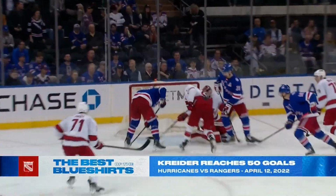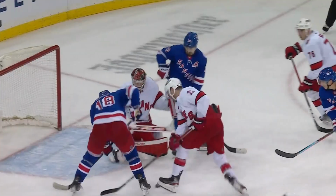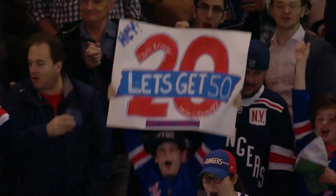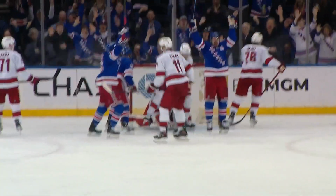Fox moving, shooting, a deflection, and they score! It's Chris Kreider! It's number 50! There it is! They're on their feet at the Garden! The fourth player in Rangers history to score 50 goals in a season!